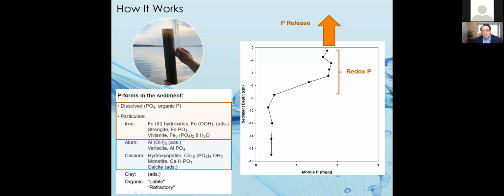So a little bit more on how it works. If we look at a profile of the lake sediments, so this 0 is the water sediment interface, and we go down in depth and we can measure this. What we have, I guess I should start over here to the left. We have all these different forms of phosphorus in the sediment. It can be dissolved, it can be iron bound, aluminum bound, calcium bound, and it can occur as organics. So this redox P, the stuff here in the orange box, the dissolved and iron bound, that's what's especially reactive. And that's what gets released under anoxia.